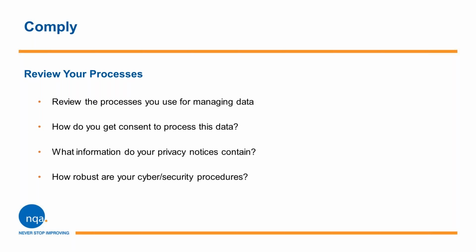GDPR makes changes to how organisations get consent to process data, and it lays out more stringent requirements and emphasises that requests for consent must be clear and easy to understand. Data subjects, the people whose data you process, have certain rights under GDPR and can make particular data-related requests with which organisations must comply. You might already have some of these processes in place. If you do, you should make sure they all meet GDPR requirements. If they don't, you'll have to set up procedures for how to handle them or tweak the procedures you've already got in place.